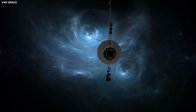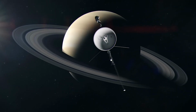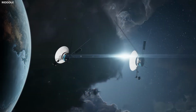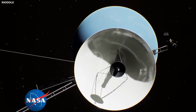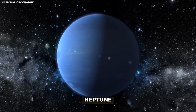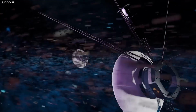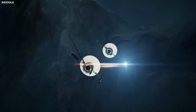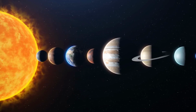But before we dive into the incredible discoveries made by the Voyager spacecraft, it's important to understand the missions themselves first. What is Voyager? The Voyager missions, Voyager 1 and 2, were designed by NASA to explore the outer planets of our solar system, Jupiter, Saturn, Uranus, and Neptune, and their moons. These missions were launched in 1977 during a rare alignment of the outer planets that occurs once every 175 years, making it an ideal moment for a grand tour of the gas giants.